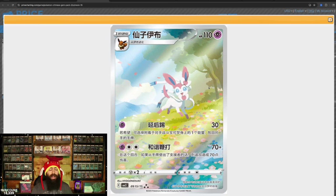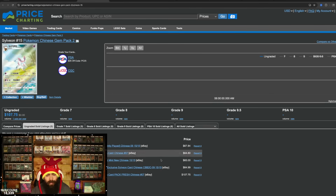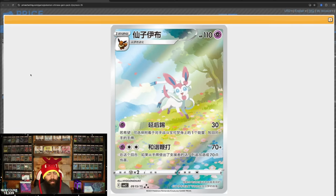So it is cool that they are doing some of these exclusive artworks exclusive to different languages. The simplified Chinese stuff, they've been getting a lot of really cool stuff, and they're going to continue to get some cool stuff as they catch up. The Sylveon right here has been going, looks like about in the $60 range. So the Umbreon definitely leading as far as price point goes.